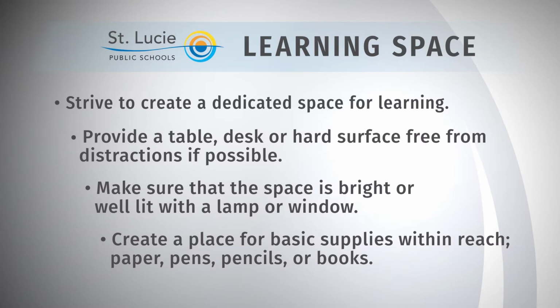Make sure the space is well lit, either by natural sunlight or a lamp. Students might enjoy learning in an outside space for part of the day, or as a reward for working hard. If you can, try to keep some basic supplies nearby, like paper, pencil and pens, scissors, or school books, if available.